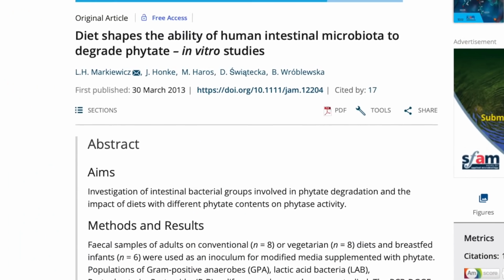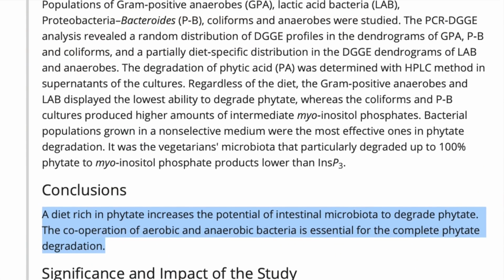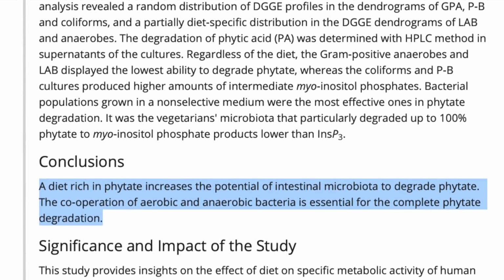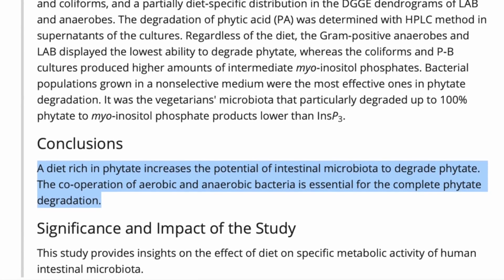So this article is titled, "Diet Shapes the Ability of Human Intestinal Microbiota to Degrade Phytate." And what they found was a diet rich in phytate increases the potential of intestinal microbiota to degrade phytate. The cooperation of aerobic and anaerobic bacteria is essential for the complete phytate degradation.